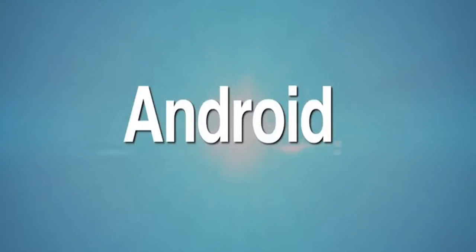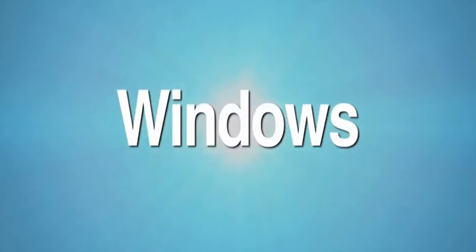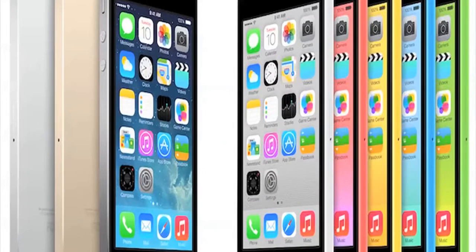Smartphones are different depending on the operating system that they use, and today we have three main systems available in the market. The first category is the Android, such as my Samsung. Other phones that fall in this category are phones like HTC, Lenovo, Huawei, and others. The list is endless. The second category is the Windows Phone. The genius behind the Windows operating system is Microsoft. And the third category is the iPhone, which is a product of Apple.